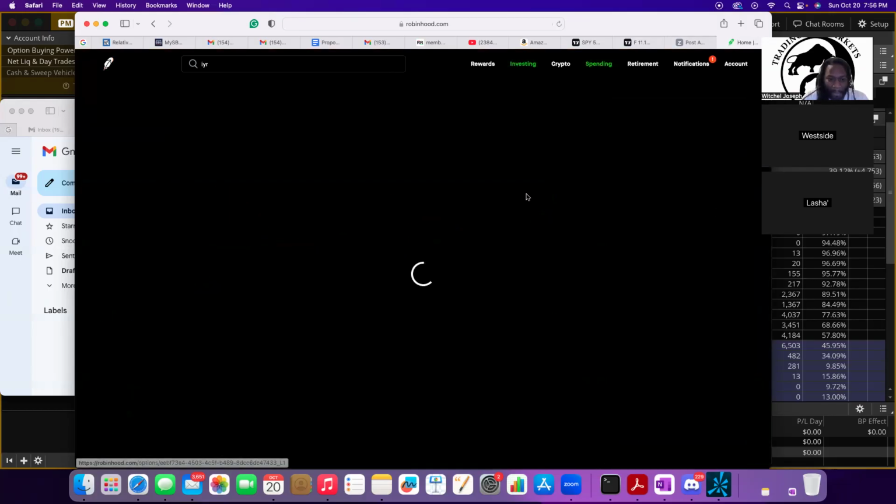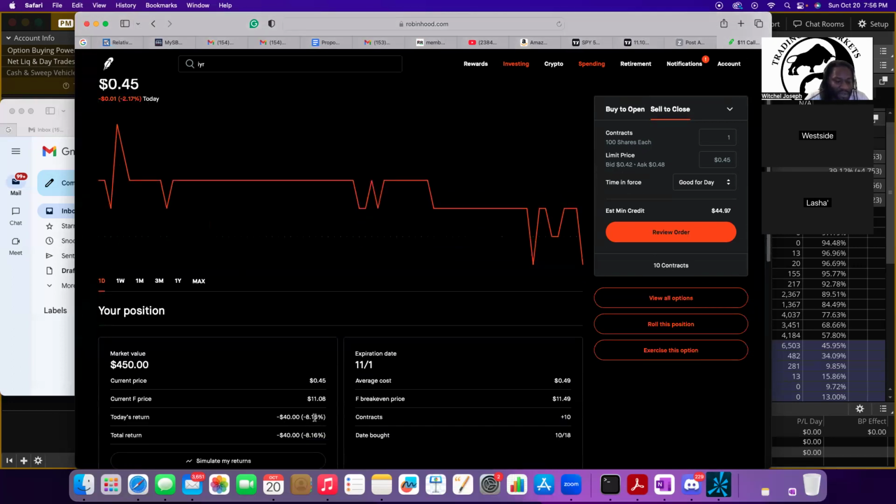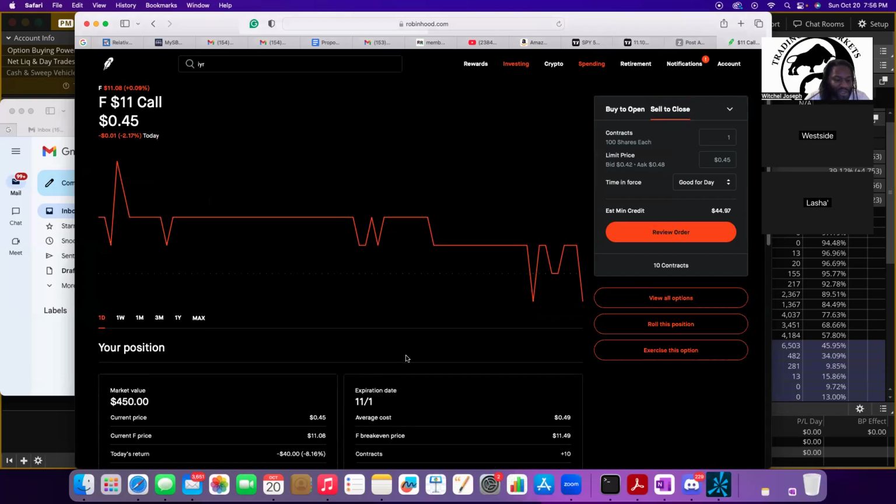Yeah, so these right here, $11 call. So you see, I bought these at 49. Right now they're going for 45. So I'm down 8% and I'm down 40. But I like trading this way because the more money you put down, to me, the easier it is to trade, because now I'm more motivated and I have a clear stop loss, you know? So that's how you trade and you have a full plan.